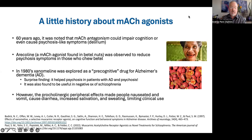It was found as long as 60 years ago that if you block acetylcholine, causing anticholinergic effects, if you have too much of that activity, you can cause cognitive impairment. We've all seen that with somebody who's on an anticholinergic drug who feels really cognitively dulled. If you go too far, you can cause a delirium, with psychosis-like symptoms. There was an accidental observation: in some parts of the world, people chew betel nuts, which have a red color and tend to stain people's teeth. There's a compound in there called arecoline that was observed to reduce psychosis symptoms in people with schizophrenia who chewed betel nuts.